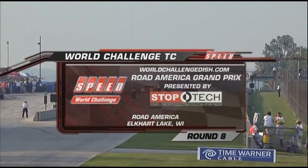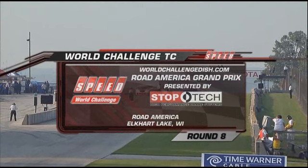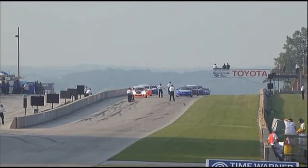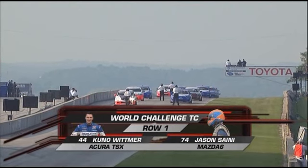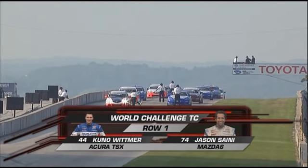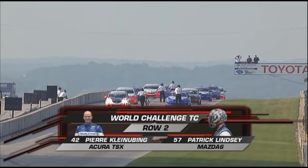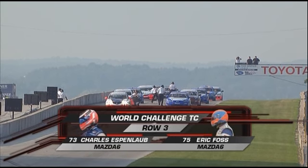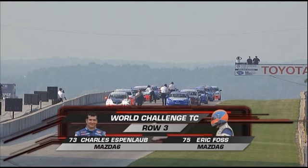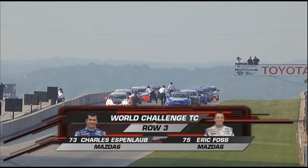Welcome back to the WorldChallengeDish.com Road America Grand Prix, presented by StopTech. 8th round of the Speed World Challenge Touring Cars. Here is your starting lineup with the inversion. Kuno Whitmer, who qualified 5th, starts on the pole. Next to him will be Jason Saney. Row 2, Pierre Kleinubing and Pat Lindsay. Then we go to the 3rd row, and that will be Charles Espenlaub with Eric Foss, the 2 teammates.